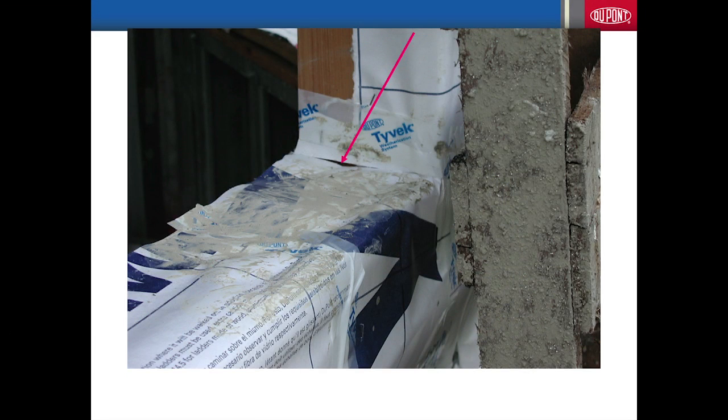Again, the contractor knew he had to flash the window, but Tyvek itself is not an approved flashing material. So we don't want to use Tyvek on a horizontal surface. Again, here they've wrapped the flashing on the bottom side of the window, and this is actually going to trap moisture in. A study probably 15 years ago by CCMC, they used red tape around all the window. They flashed it around the whole window.